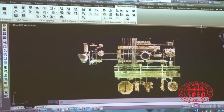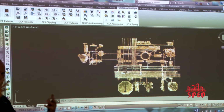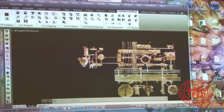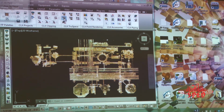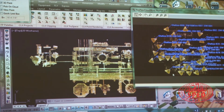Any of you worked much with laser clouds? You find the cloud itself sometimes hard to work in, hard to see everything I'm going to look at. I'm going to show you some magic that they gave to us here. Are you familiar with the Leica products of TruSpace, TruView? A few nods of the head. We actually work with that a bit. So I can go out to my key plan, which was built as part of the survey.